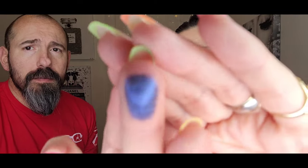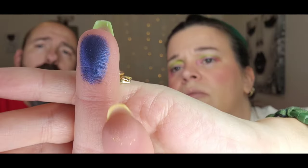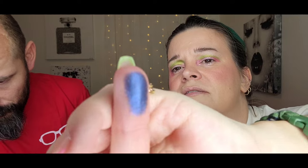Lower lash line is the shade Boy Band, which I think is a duochrome. Really sparkly blue. It's got two different color sparkles in it. It's like blue with a ton of purple reflex in it. And that's going to go on our lower lash line. We're going to use our medium-ish, dense-ish brush. And it doesn't pick up a lot. Yeah, these don't pick up well on brushes at all.